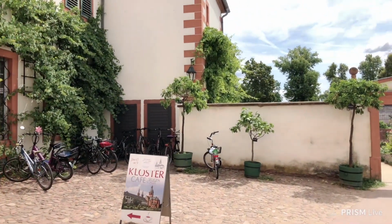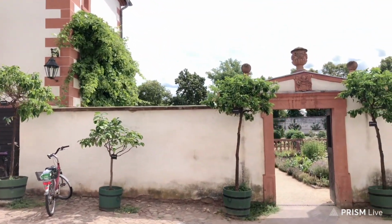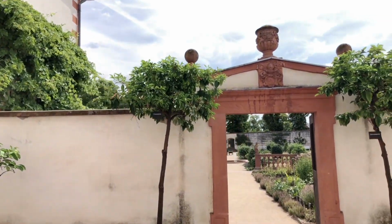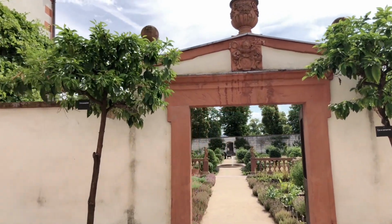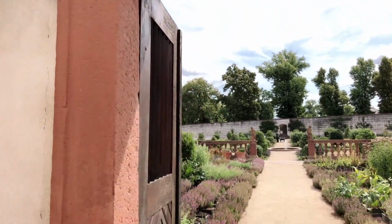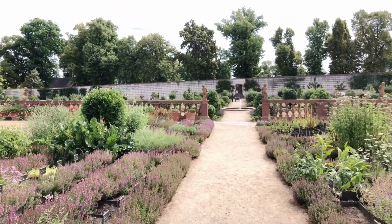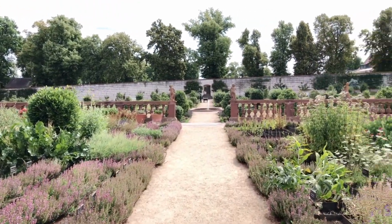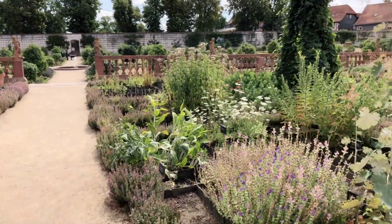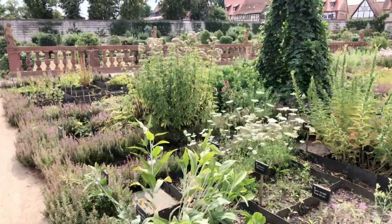Okay, let's go into the Abbey Gardens. As I mentioned before, the monks were very self-sufficient. They had their own animals, but they also had their own gardens. And here the gardens, they are massive. They had about 10,000 square meter gardens around the abbey. And here we're going through the herb garden. So there's all sorts of herbs, and they're still actually looked after.